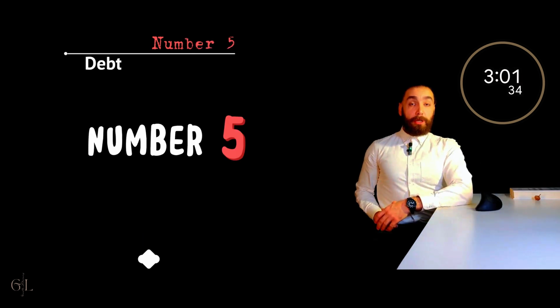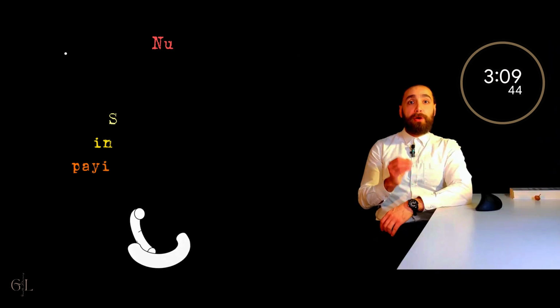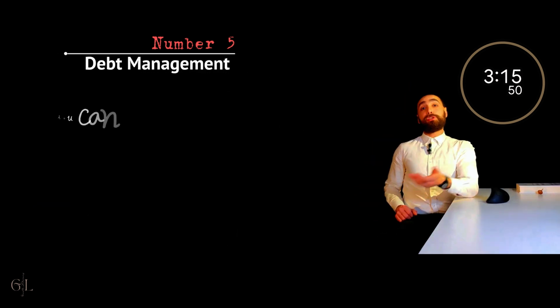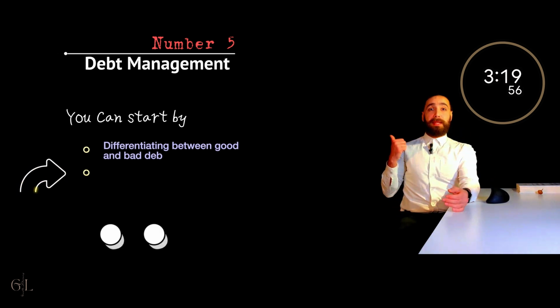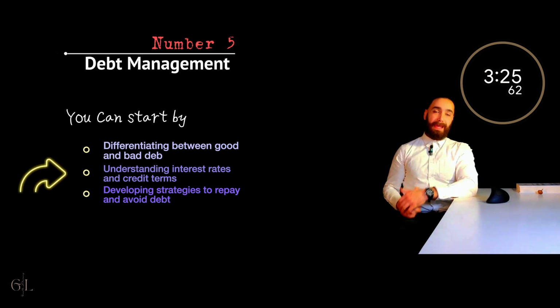Debt management. Commit to avoiding new debt. Your focus should always be on saving, investing, and paying off debt. There are several methods for paying off debt, such as snowball method and avalanche method. But you can start by differentiating between good and bad debt, understanding interest rates and credit terms, and developing strategies to repay and avoid debt.